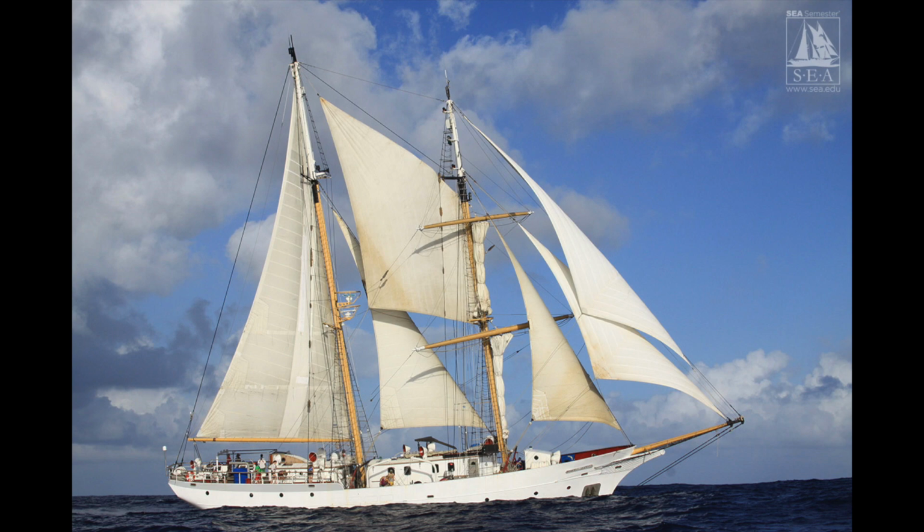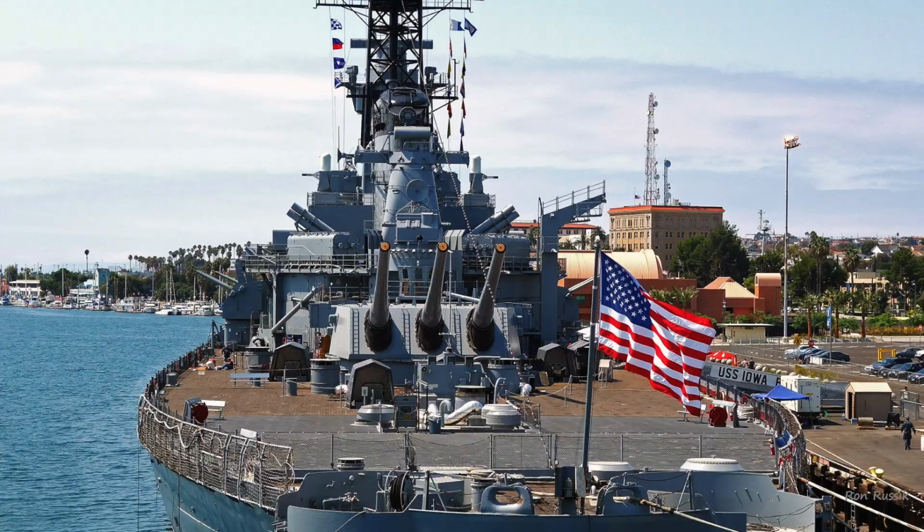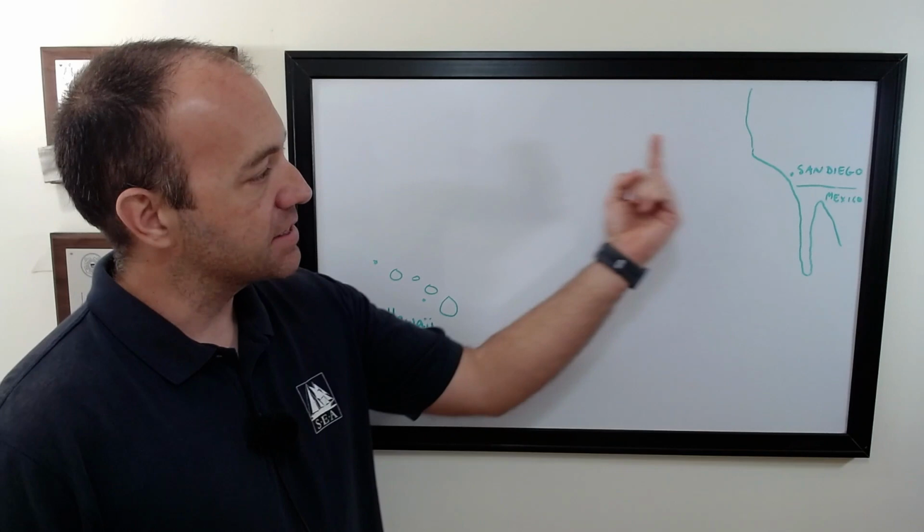I'm a tall ship captain and educator aboard the vessel Robert C. Seamans. Right now I'm ashore, but I'm keeping tabs on the Robert C. Seamans as she makes a journey from Hawaii to Southern California. This is a journey that the USS Iowa used to make quite a bit. And you may have to ask yourself, what's going on between a sailboat and a battleship? How are they similar? Well, it's actually a really interesting question about the paths that these vessels take.